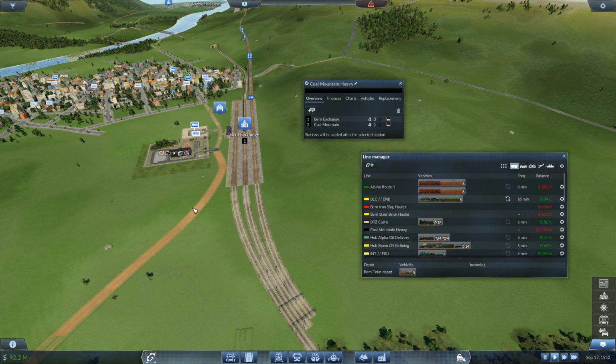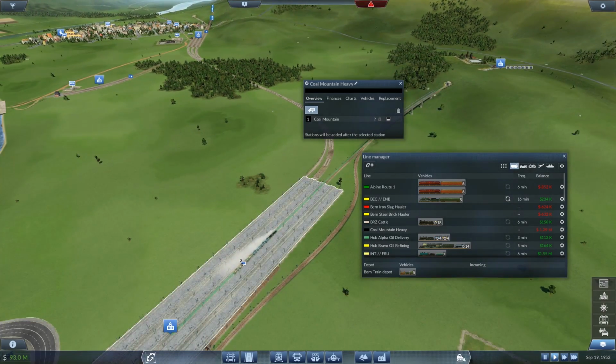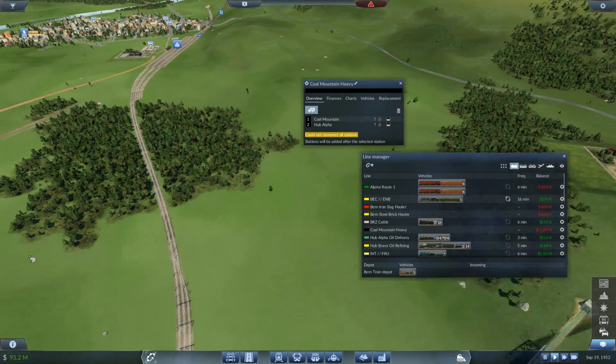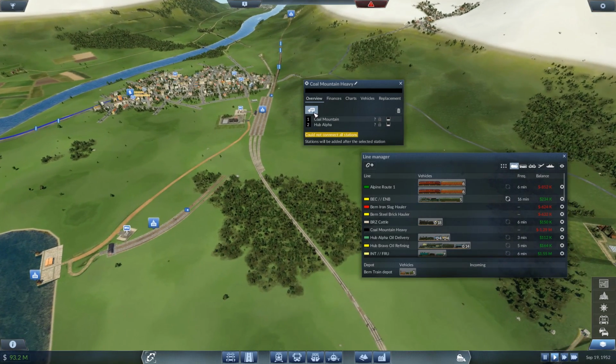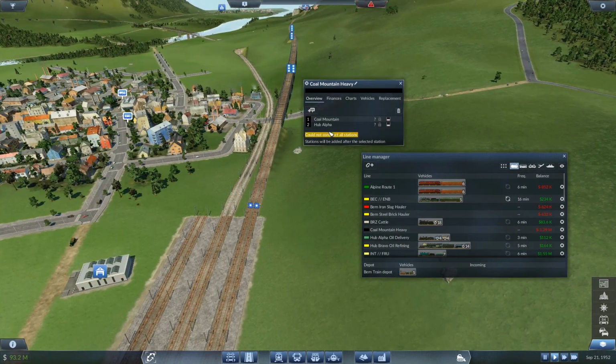Which in future will go from Coal Mountain, the aptly named Coal Mountain, to down here, right? Hub Alpha. Although, is that a nonsense? Yes, because you need coal here. So actually, we don't need to bring coal all the way to the hub and then back again. We will keep running that as we always have done.